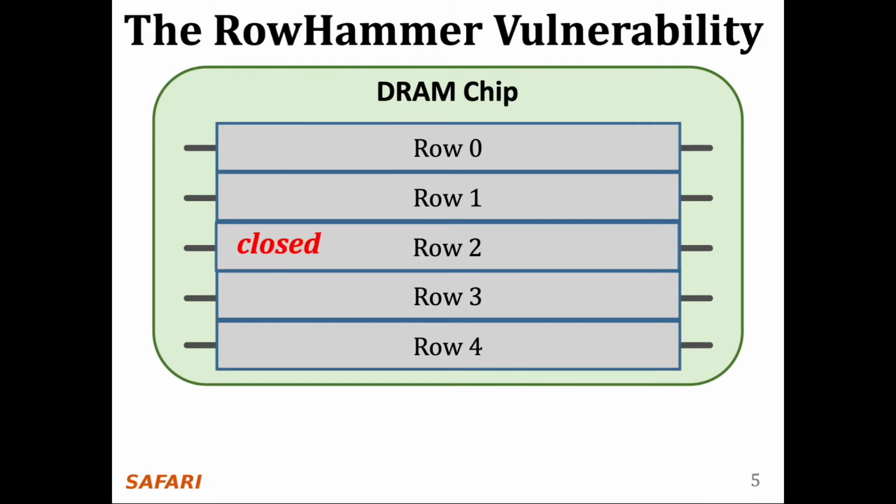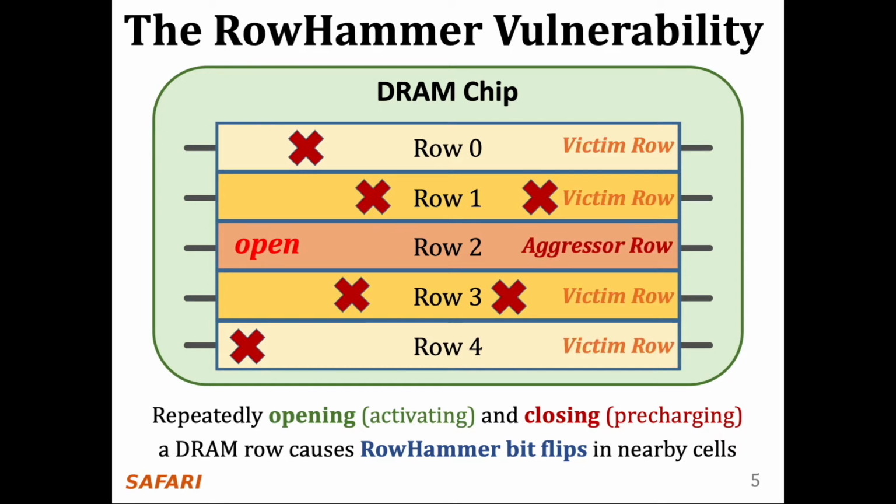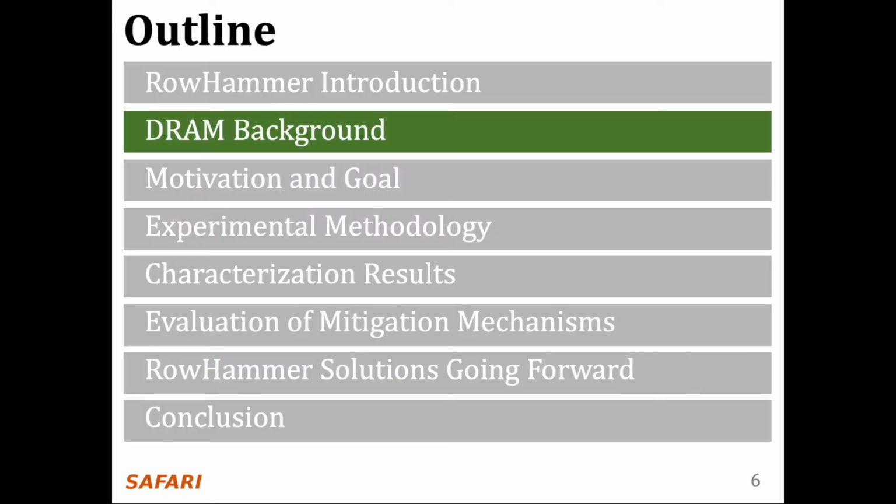Due to an increase in cell-to-cell interference as a likely result of increased cell packing density, rapidly activating and precharging a DRAM row can result in bit flips in nearby rows. Continuing to access the same row results in even more failures in nearby rows, and this phenomenon is known as RowHammer. We refer to the rapidly accessed row as an aggressor row, and the rows containing bit flips as victim rows. I will now discuss the DRAM background in the context of RowHammer bit flips and how they occur.